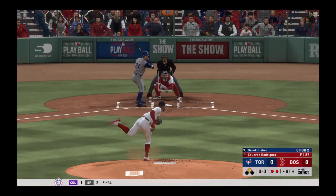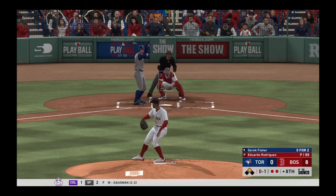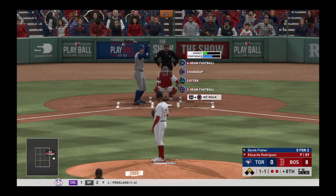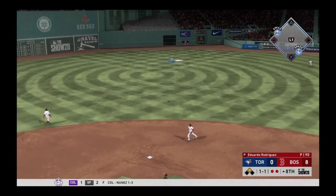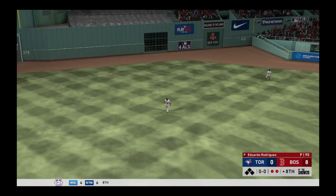Now pitch of the at-bat, the center fielder, Derek Fisher. Not close with the off-speed pitch, taken for a ball. Hit in the air to straightaway center. There to pull it in is Bradley. He does, and that'll end the inning.